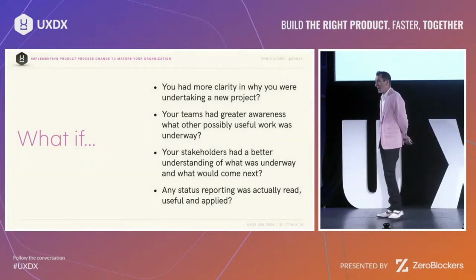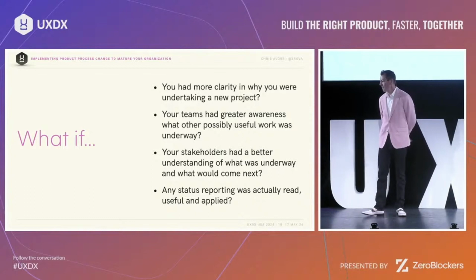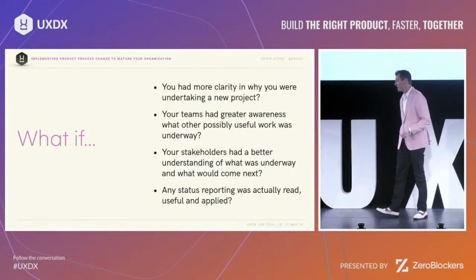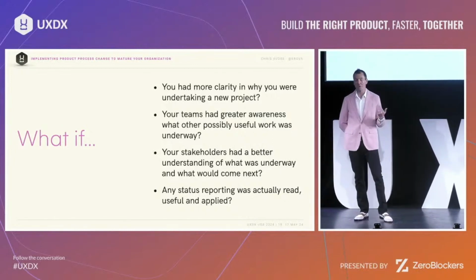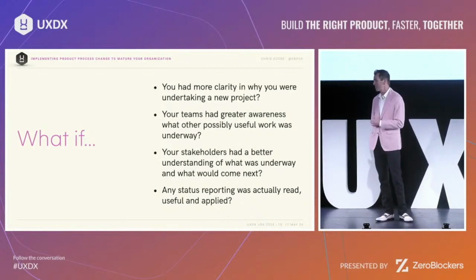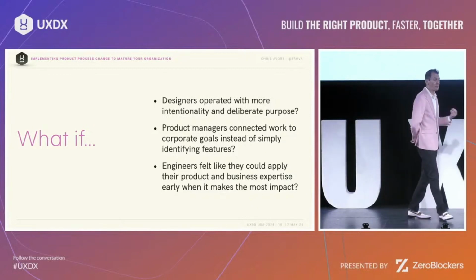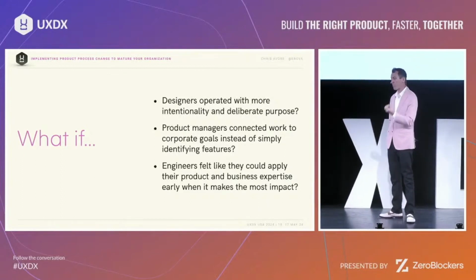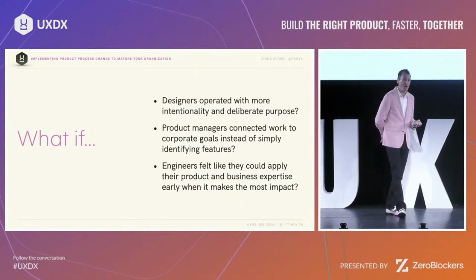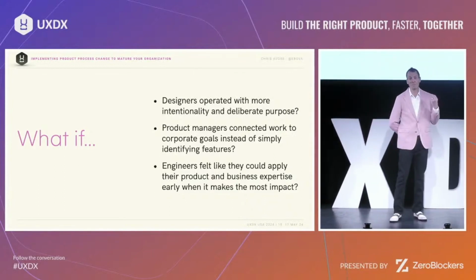So what I am curious to hear is, if we start to think about process, if I started to say to you, imagine if you had more clarity when you were undertaking a new project, or imagine if your teams had greater awareness around what other possibly useful work was already underway, perhaps by a bigger team or a smaller team elsewhere in that larger organization. Or what if your stakeholders or your partners had a better understanding of what was underway and what was going to be coming next? And then what if some of your design teams operated with more intentionality, or had a more deliberate approach to what they were going to do, and more importantly, why they were going to operate that way? And what if your product management team were actually connecting the impact of the work to larger goals instead of sometimes where we've seen folks being incentivized to just build, build, build, right?